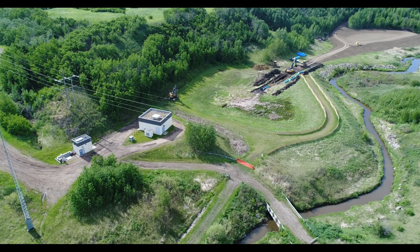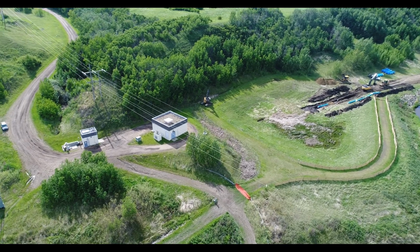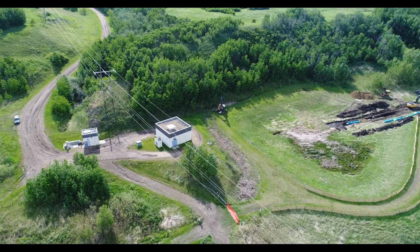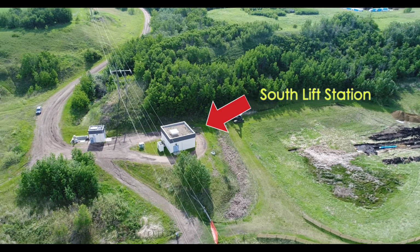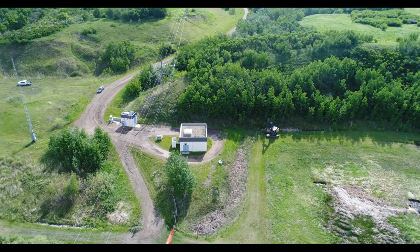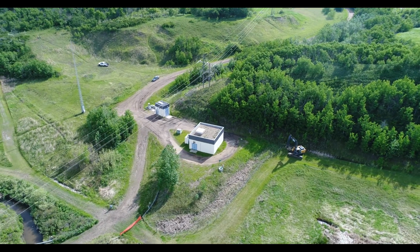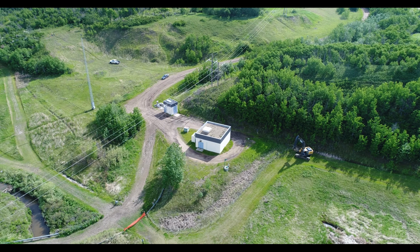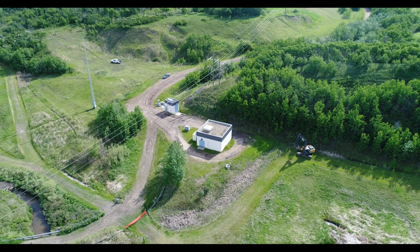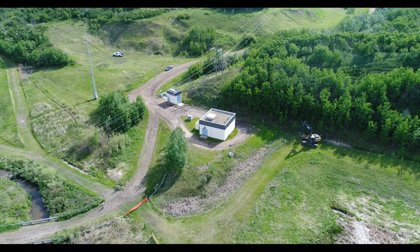At the City of Camrose, wastewater is transferred through the Stony Creek Valley using sewer pipes and is pumped out of the valley thanks to this building, the South Lift Station. This is the main pumping station for moving waste from the city to our wastewater treatment plant. The South Lift Station pumps an average of 5,600 cubic meters of wastewater to the wastewater treatment plant per day, and despite its small size, is a key component of our wastewater system.